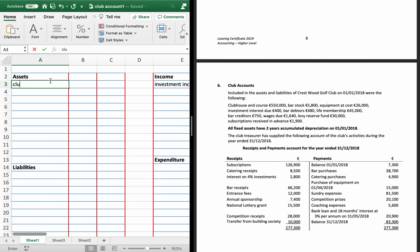So we've got the clubhouse. We're going to do our accumulated fund first. So the clubhouse at cost is 550, and there's 2 years depreciation. Now I was reading that as we went, and it was 2% depreciation. So 2 years at 2% of 550 is 22,000. So that gives us 528.